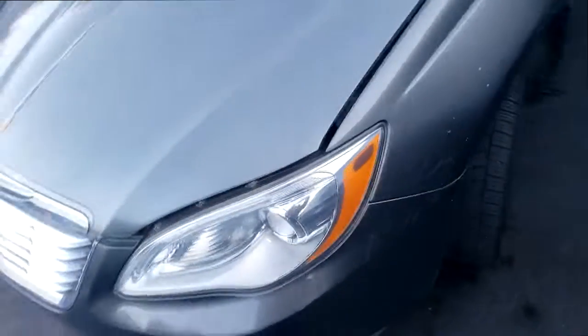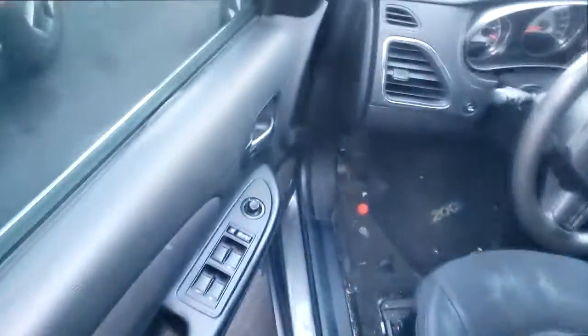Man, the hood is up. Oh, I always panic when the hood's up. Welcome back to the channel, guys. 2012. Y'all see that? It's a 200, guys. But the diagnostic will apply to any car.